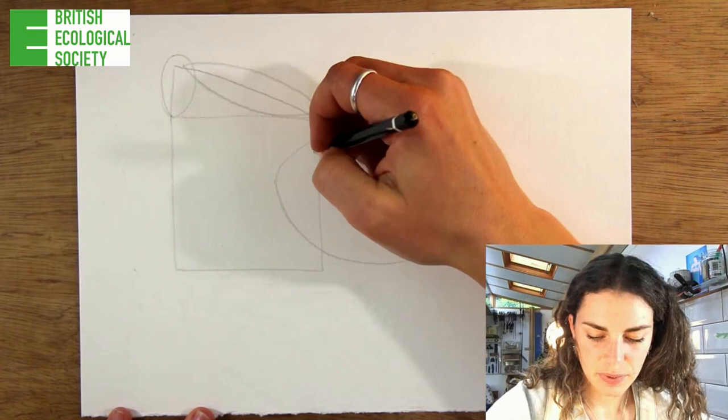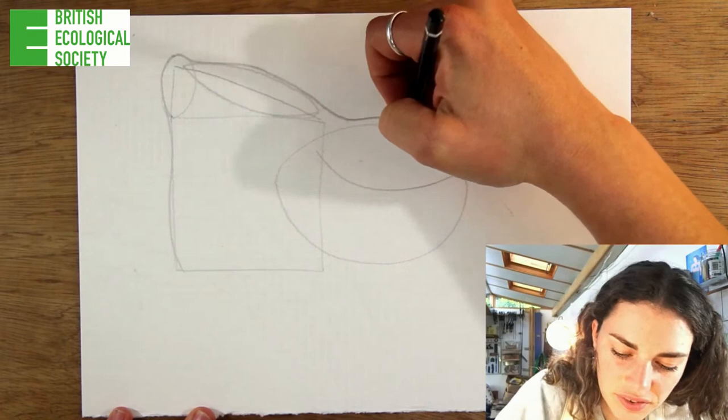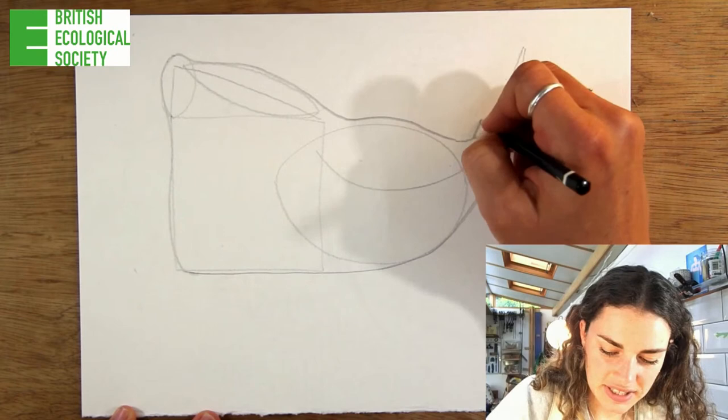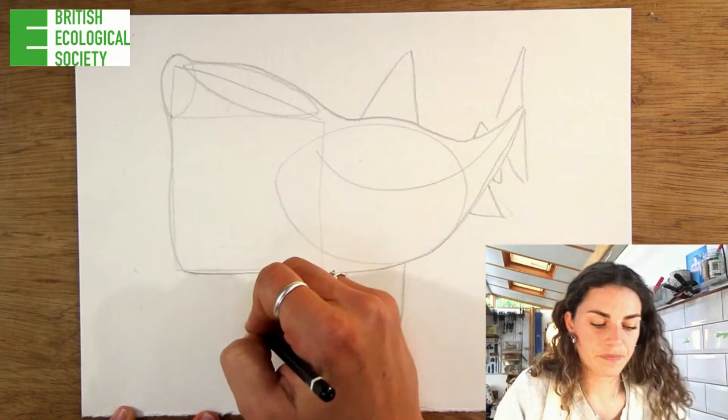Then all we have to do is add an outline. So just go over all these shapes, join them all up in a nice smooth line. And that is our basic shark. Now we're going to add the tail and the fins. So these are just triangles, two little ones here, a big one here. Then big pectoral fins and one poking through at the back. Now what you want to do is just rub out some of these lines.